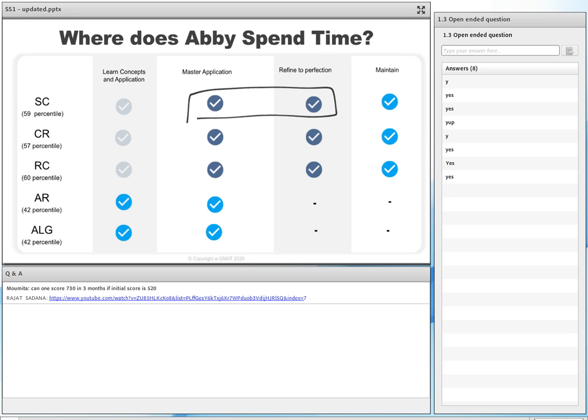Even when you get to a classroom course, that's how you go. Everyone goes through the same set of lessons. No, you're not supposed to do that, because each one of you has different strengths. On the quant side, it's just the other way around. Abby needs to learn the concepts. She is at that 42nd percentile. She still needs to learn concepts.